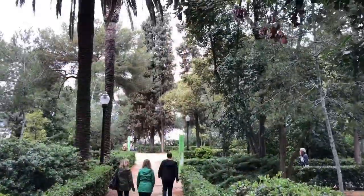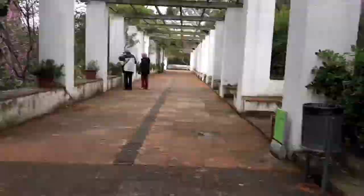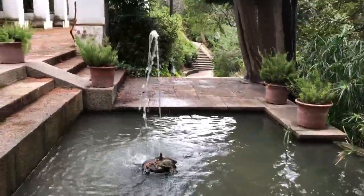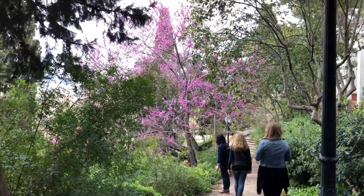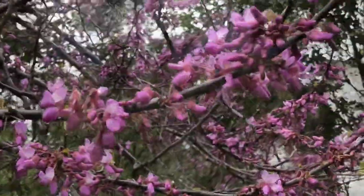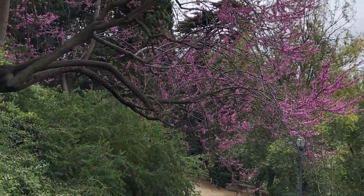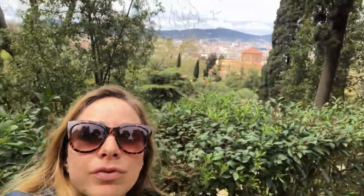Right outside of Fundació Miró, you'll find Jardins de Laribal, which is situated on a steep area of Montjuïc and features beautiful waterfalls, elegant gardens, and exquisite views of the city. We're walking through the park, and look at these trees. Everything's in bloom. It's early April here. And behind me, you can see all of the terracotta roofs.